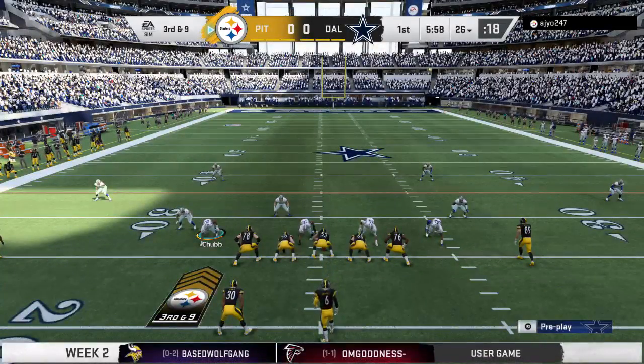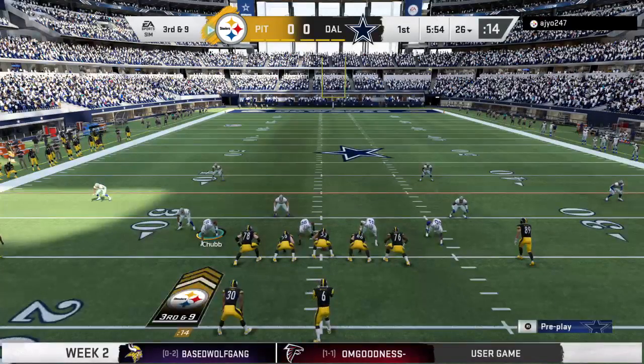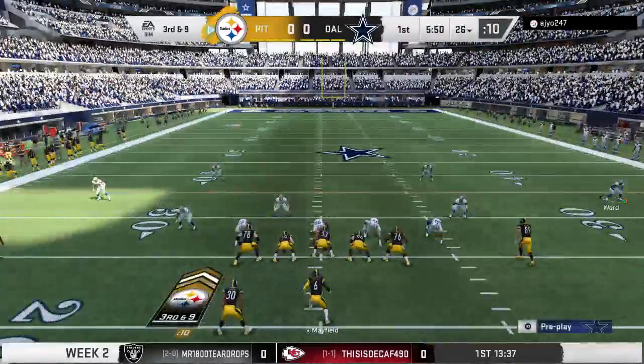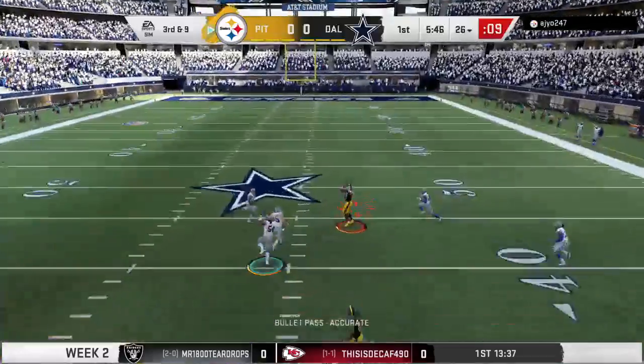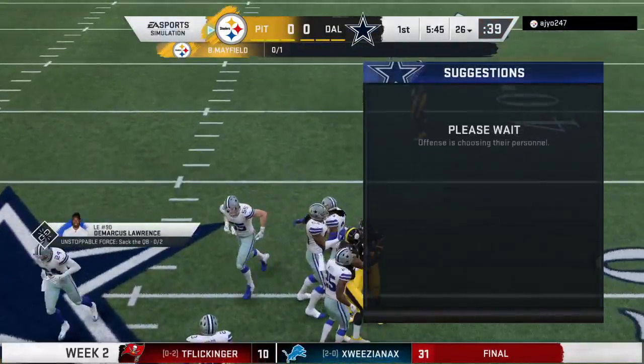This is 3rd and 9. Pistol. From the shotgun, it's Mayfield. And the throw there going to be incomplete.